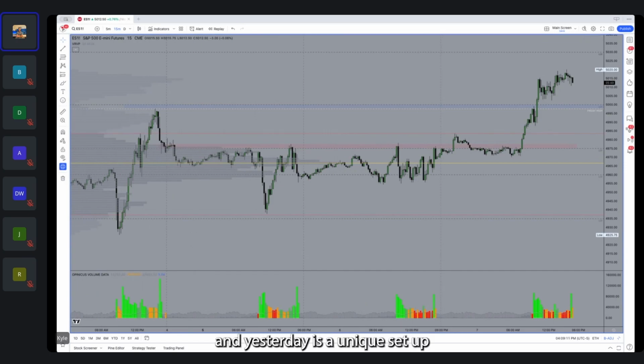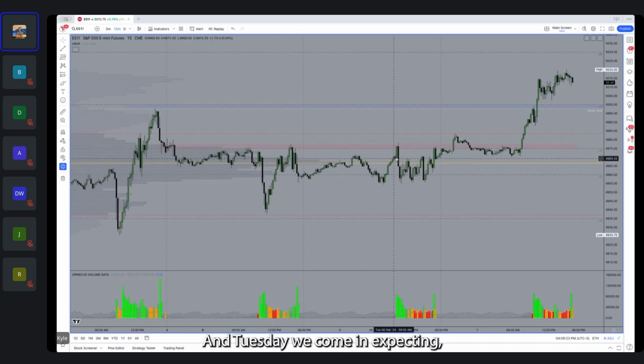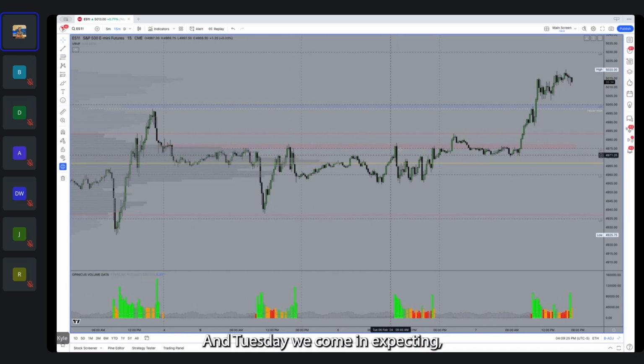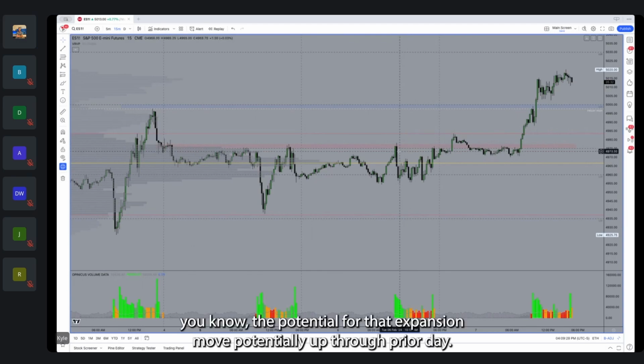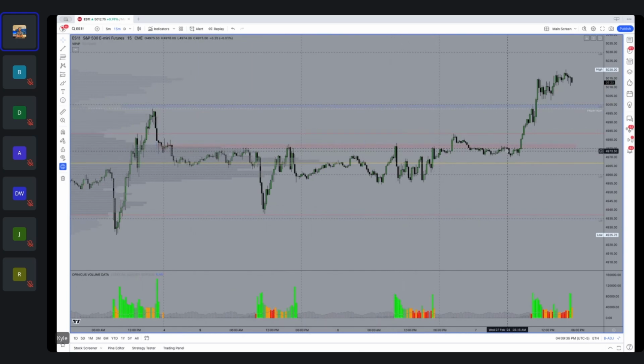and yesterday's a unique setup because we have Monday, that was an inside day. And so we know Monday was a volatility contraction type of day. And Tuesday, we come in expecting the potential for that expansion move, potentially up through prior day high, is Tuesday's action, right where my cursor is, to maybe test 5K, like what we saw today.